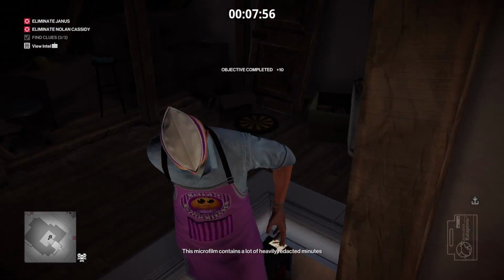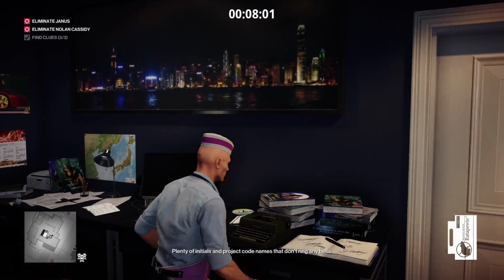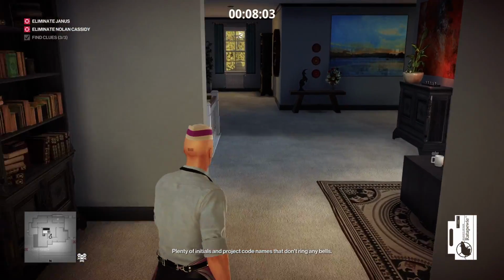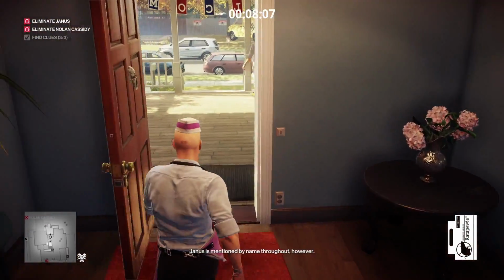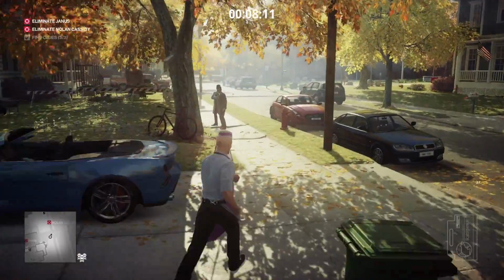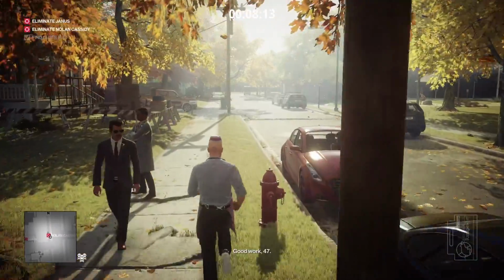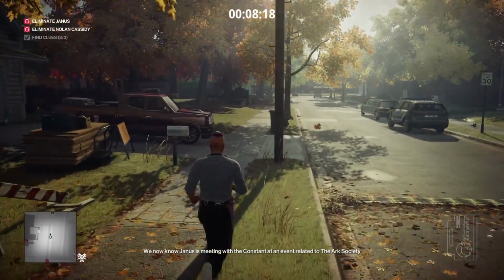Anyway, down we go. So downstairs, and Janus still isn't dead, so that's good. We've got 1 kill still on the horizon. And what we're going to do now is just set up Cassidy's kill, so we need to get the real estate agent disguise. To do that, we're going to poison the muffin that the real estate agent will eat.